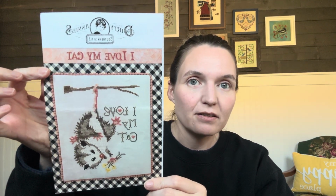All right, getting out the pattern for you. There we go. So this is Dirty Annie's I Love My Cat. I picked this up when I was at the Stitching in the Wild retreat. I went into Gary and Ronnie's shop and I brought my husband with me. He looked all around the shop, kind of looked at charts for a little while and then did his own thing. And I was telling him about this chart that I saw after he had left. I told him I found this chart by Dirty Annie's, because I picked up some other charts by her because I really like her as a designer.